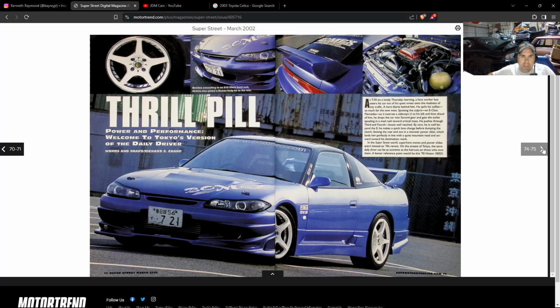Let's see, more accessories. Right, here we go. Thrill pill, power and performance. Welcome to Tokyo's version of the daily driver. All right.